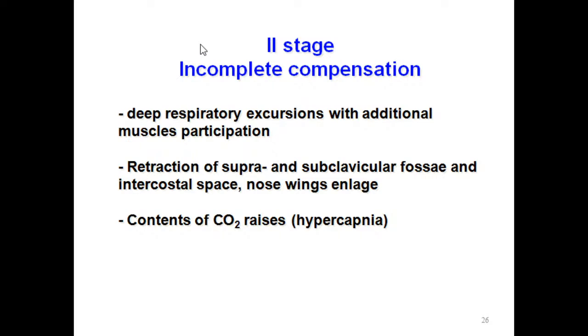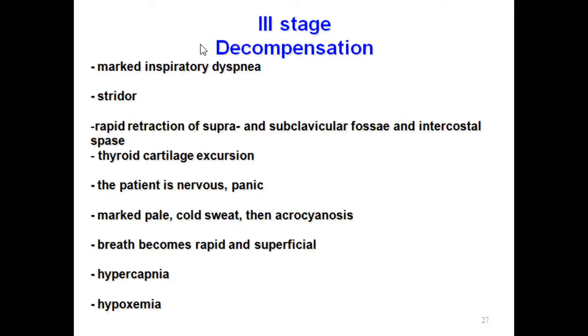And for prognosis, of course, it is better to reveal such patients at the first stage, but commonly such patients appear at this stage or at the third stage. It's the stage of decompensation. At this stage, we can see marked inspiratory dyspnea even at rest. So even slight physical exertion leads to such dyspnea.